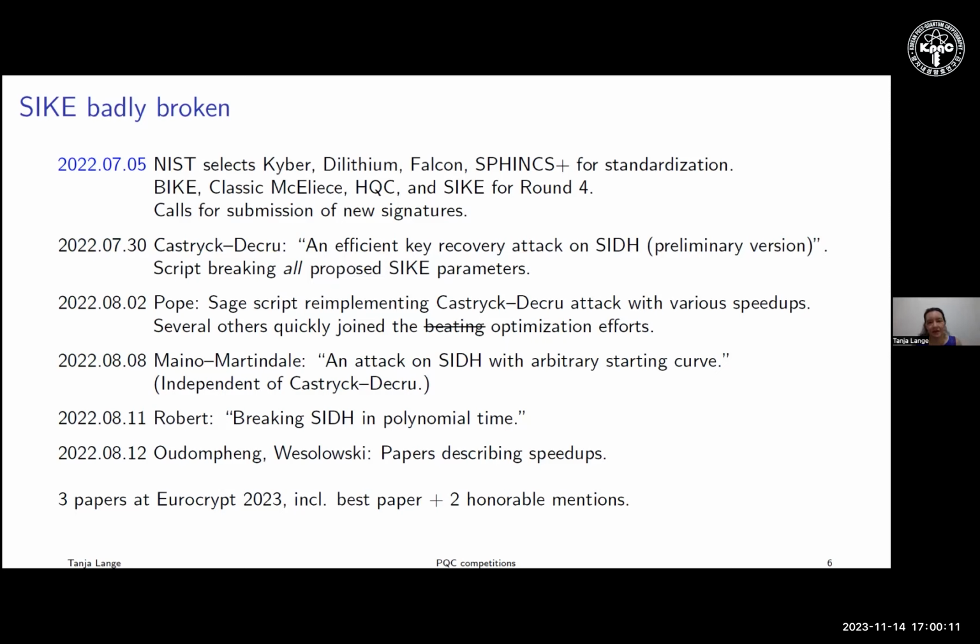So Chloe Martindale, who was a postdoc with me, and Lawrence Panny, at that point a PhD student, even wrote a paper about all their failed attempts, and all the failed attempts in the community, to break SIKE. But KpqC found a way that hadn't been considered, and suddenly SIKE absolutely crumbled.